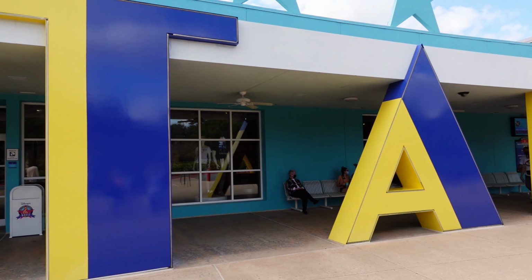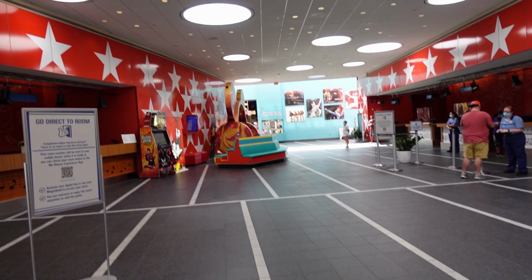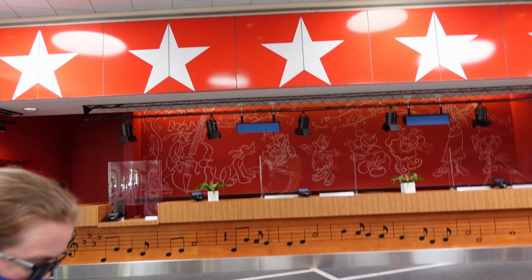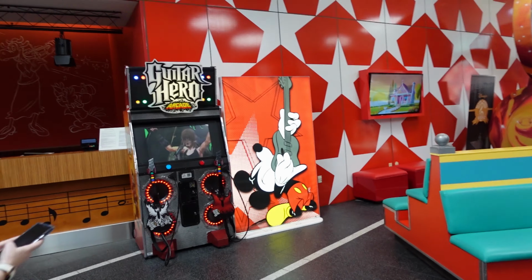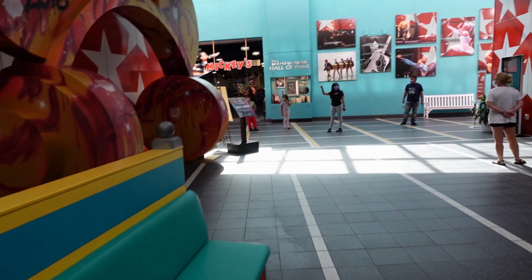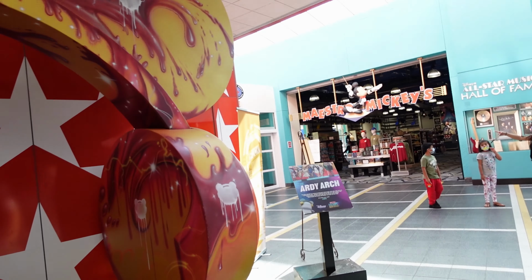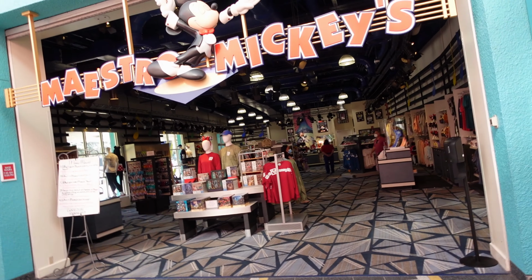There's the marquee for All-Star Music. All-Star Music. So, yeah, this has been changed a little bit, but morning. Washrooms are right over here. And you got your gift shop.